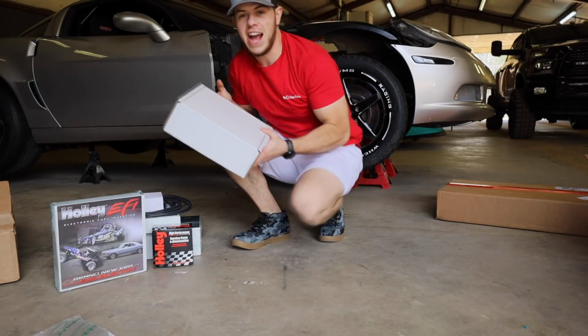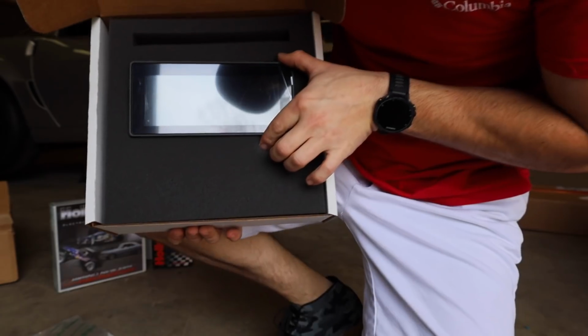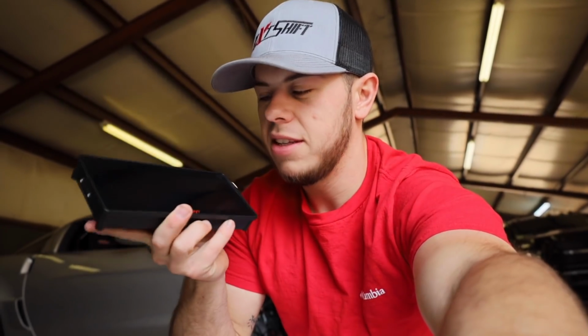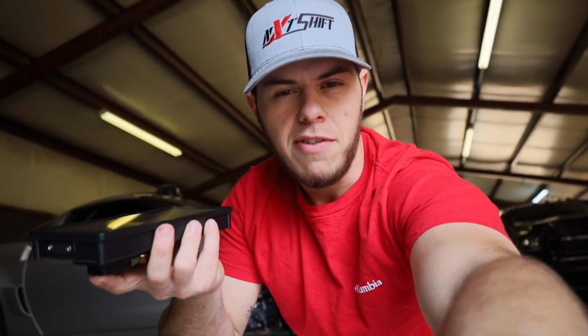Not gonna lie, actually already opened this one. Pretty excited about what's in here. Let's see if I can get this thing open. Ooh. This is the Holley Pro Dash. This is actually the 6.86 inch Pro Dash. It does all the things that the big Pro Dash does, I think. Somebody correct me if I'm wrong. But still nice, very high resolution.